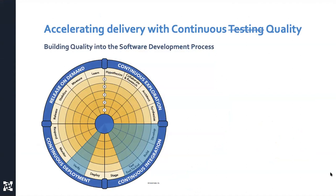Mark? Thanks very much, Nishant. And yeah, it's really good to hear the word quality constantly as we're talking about business agility, and not just the word testing. The reason why I say that, and you'll see here on my slide, I even have testing struck through, is that you cannot test quality into an application. You don't test to make something better. You test to make sure you have built something better.